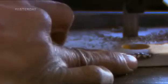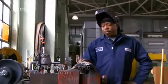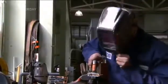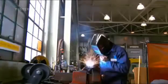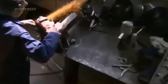I'm in the process of repairing the hinge that was cut, torched off the tank. It's about a 3/4 inch crack. I took two 3/8 pieces of metal, welded them together, but in the process I got to groove it first so I can weld it between that so I get more penetration. Once I'm done with this piece, it'll look like it's brand new, right out of the factory.